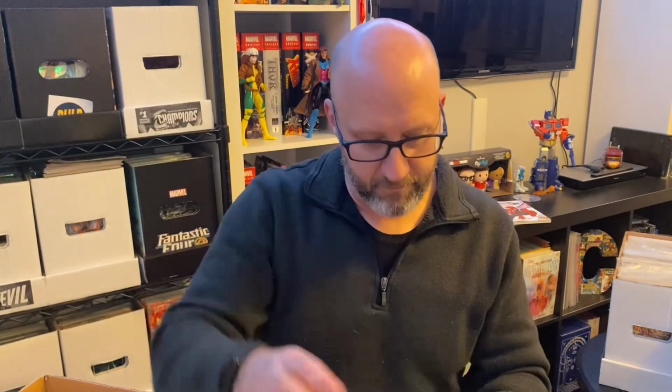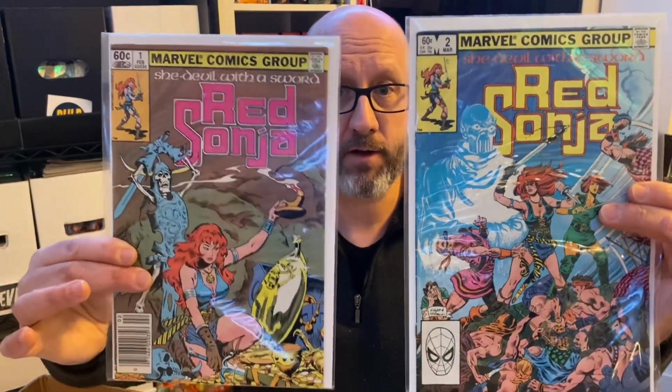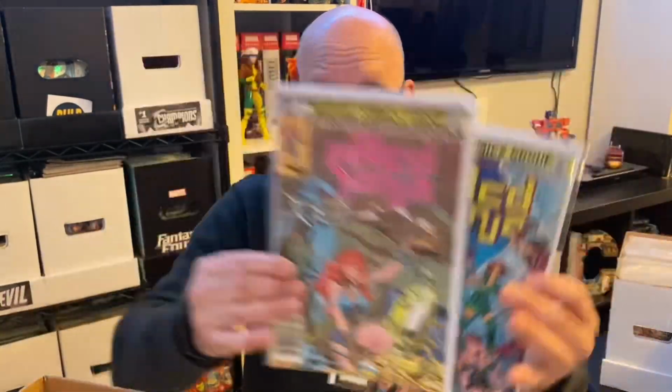So very happy to have made that kind of progress on that volume. But the fun with Red Sonja doesn't stop there, because then she went on to have a volume 2, which was just a 2-part limited series, and they had both issues from that, volume 2, so I grabbed both of those. Again, everything here just a quarter a piece.